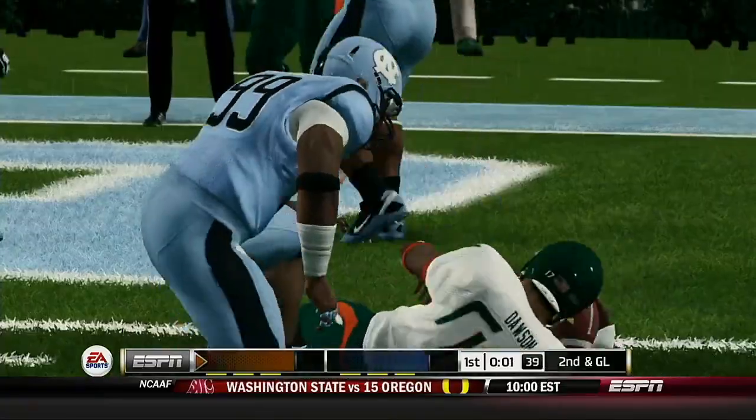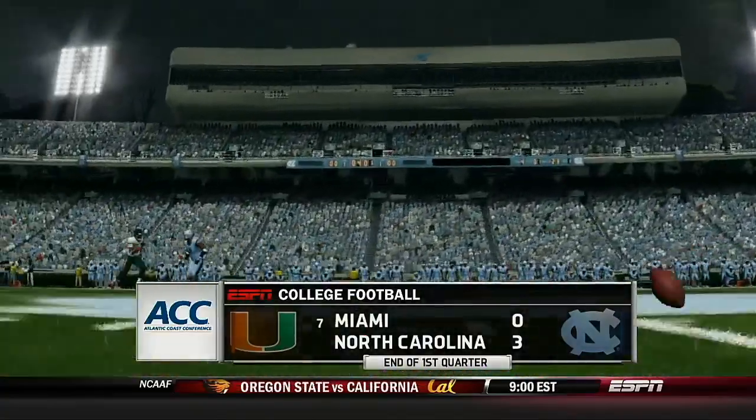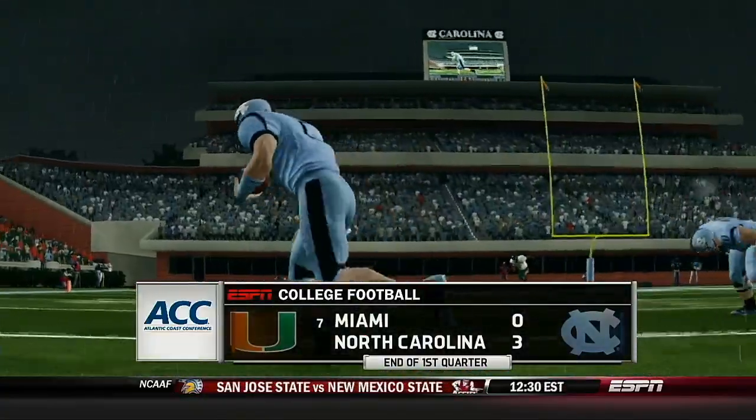A great tackle at the 1. That's going to do it for the first quarter. We got a good one so far. North Carolina's got a 3-point lead.